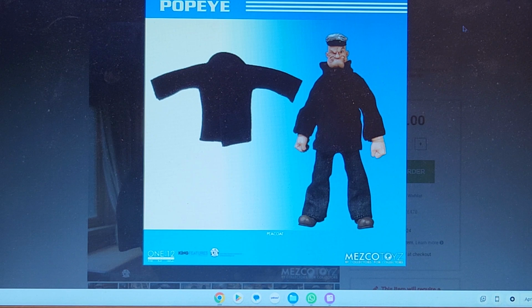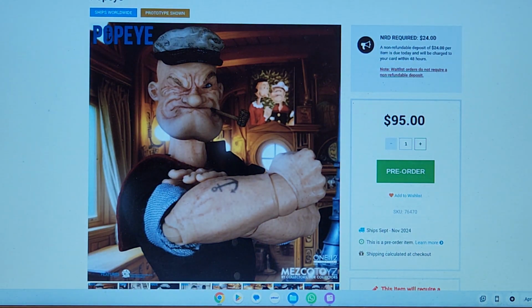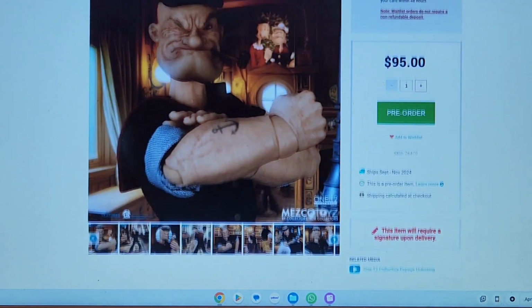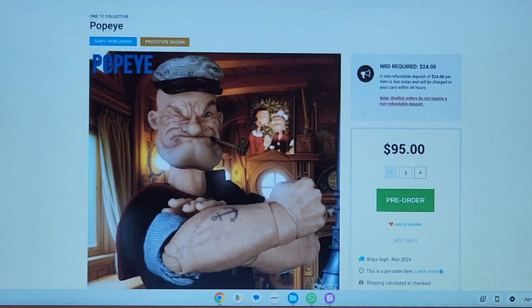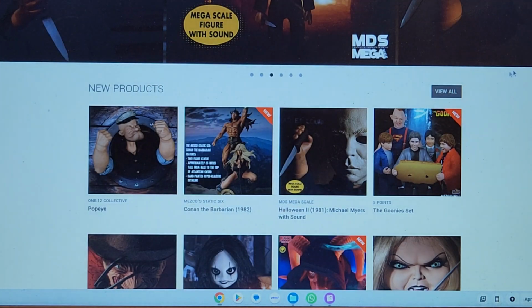So I don't recall them ever re-releasing a figure. That's interesting. There's certainly some other figures I would love to get if they re-release it, including Captain Marvel and Black Adam. That's probably the two that I want the most that have definitely skyrocketed in price. So that's what Mezco is up to.